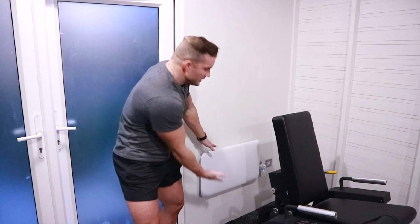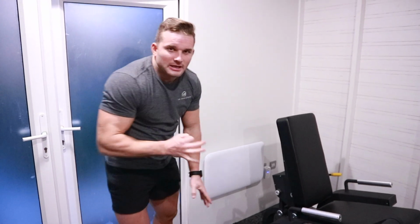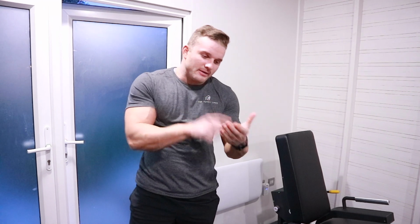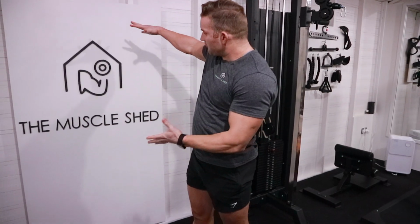Right, so what I've literally just invested in is some heat. It can get a little bit cold in here, especially if you're just doing cardio in the mornings. I'm still doing my fasted cardio. So this little heater is a great addition, and it also works on Wi-Fi, so I can sit there in bed, turn the heater on, come down 10 minutes later, jump on the bike, and it's nice and toasty.